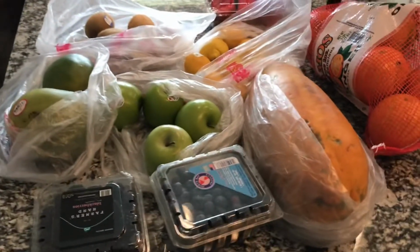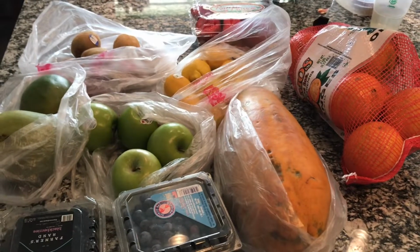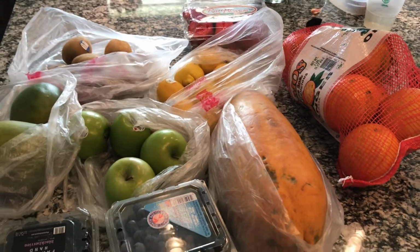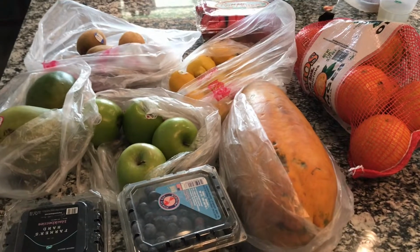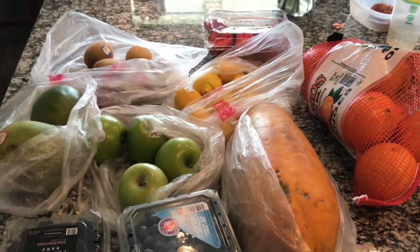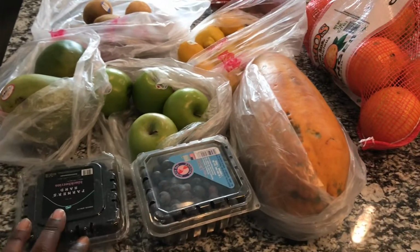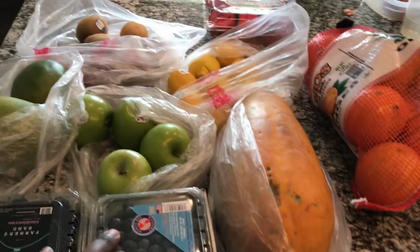Now this is like heaven. I love my fruit. This is gonna be for eating as well as my smoothies. I know fruit has sugar, but listen, I'm doing what works for me. I love fruit. I can't have the actual sugar candy cookies. So yeah. So I have blackberries, blueberries, smoothies, of course.